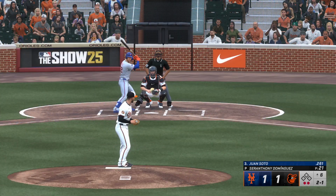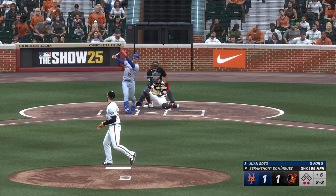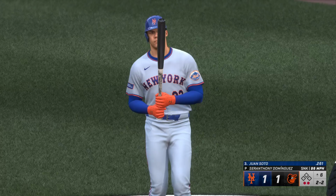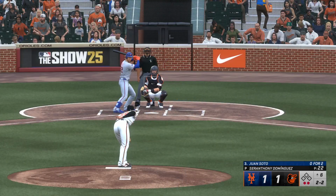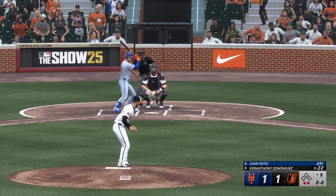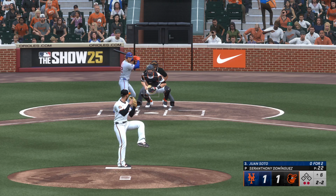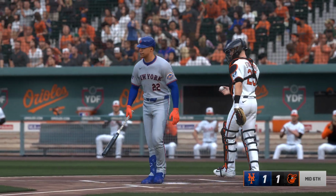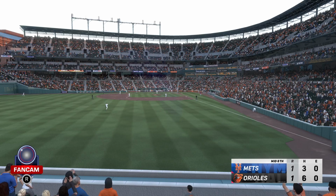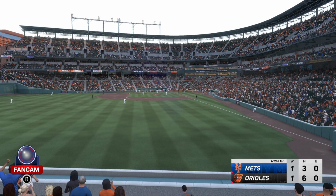Two outs. Swing and a miss as he was out front. He got away with one there, but he knows he can't go into that spot very often against a guy like this. And a swing and a miss. Down on strikes. He's notched 4 strikeouts now. Mets go down quickly. Still tied 1-1.